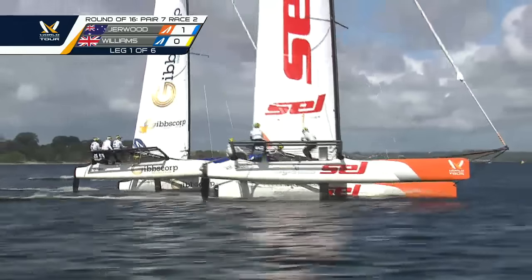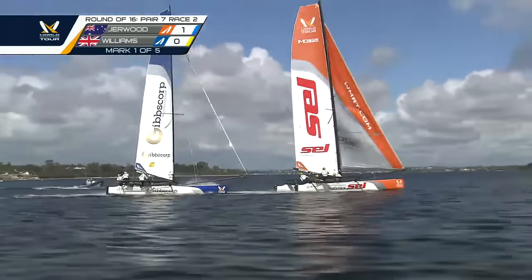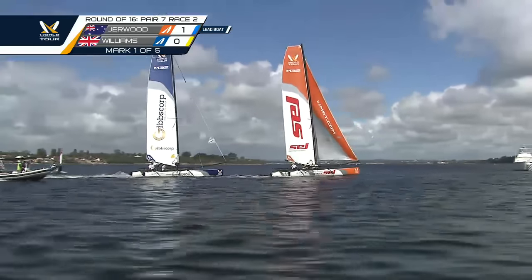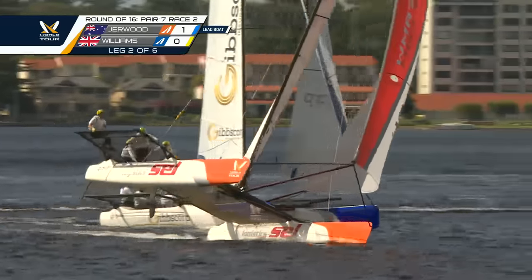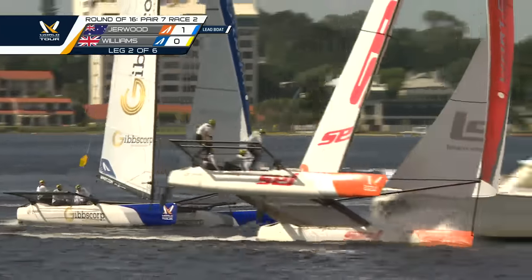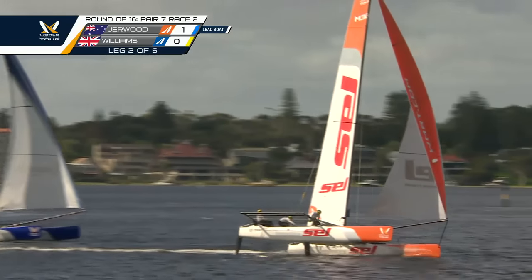Now it's bow to bow into mark number 1, but Jerwood with a puff of breeze to windward plows forward. He's in the lead, but only just. Well, we can see the completely unbiased team from 91.6 Sports FM having a little bit of a clap. Jerwood there going above the committee boat.